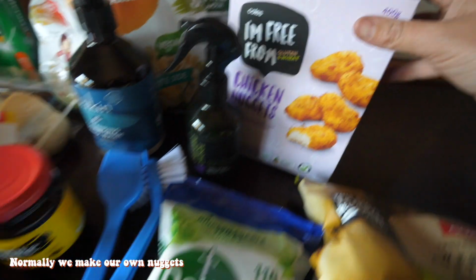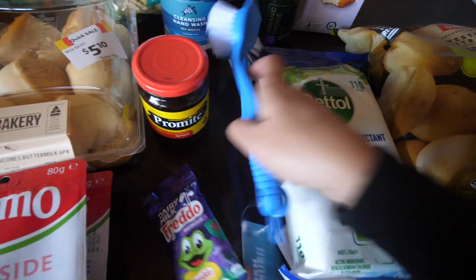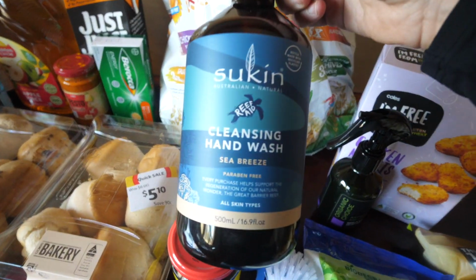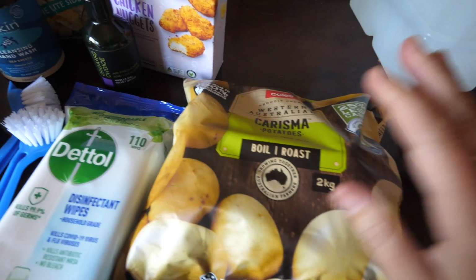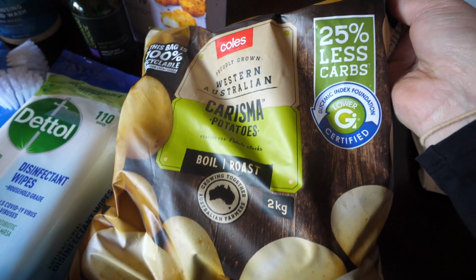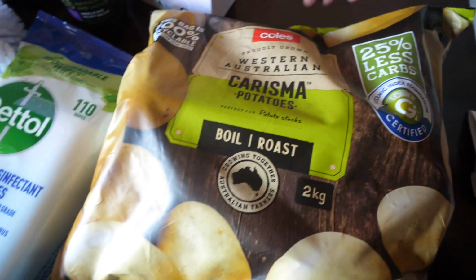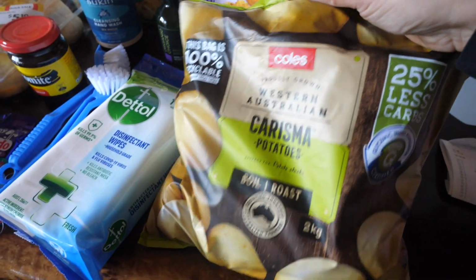Gluten-free nuggets. This is for Dad's house so he can disinfect it. One's for Dad, one's for us. Some organic air freshener. This one's for Dad. Some hand soap for his house. And then I saw these on TikTok. Charisma potatoes. Apparently they're a lot less calories, less carbs than regular potatoes. We're not huge potato eaters. I mean, Connor is Irish and they do say that they eat a lot of potatoes, but yeah, got those.